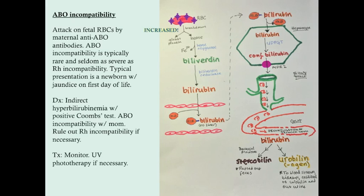And this was a type A baby with a type O mom, so mom is going to make antibodies to the A blood cells from baby. Also rule out Rh incompatibility if necessary. That was not necessary in this case. Treatment is to monitor and provide UV phototherapy if necessary, and you can use your nomogram for that. I'm pretty sure on the test they're going to give you the nomogram if you need it.